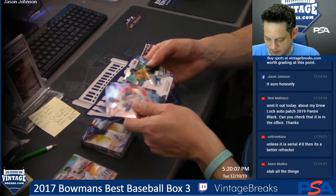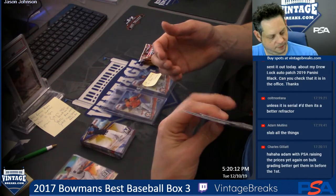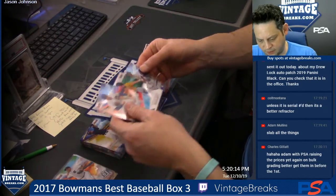Oh, there we go. Austin Beck. And a Ramel Tapia rookie. I'm not sure if that's a refractor or not. Seal it up for you.